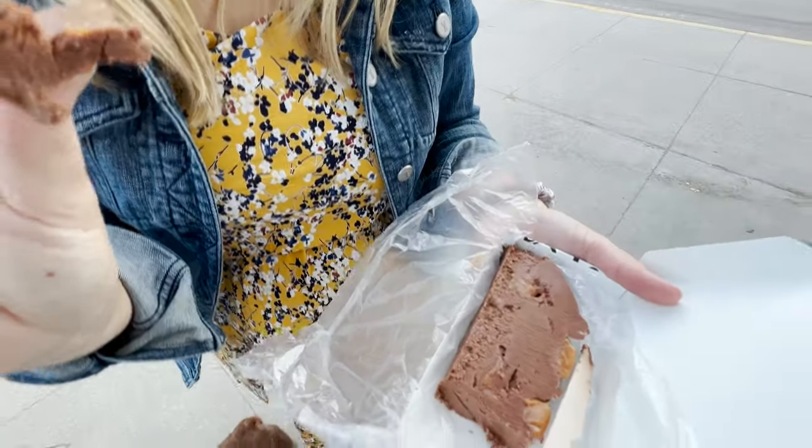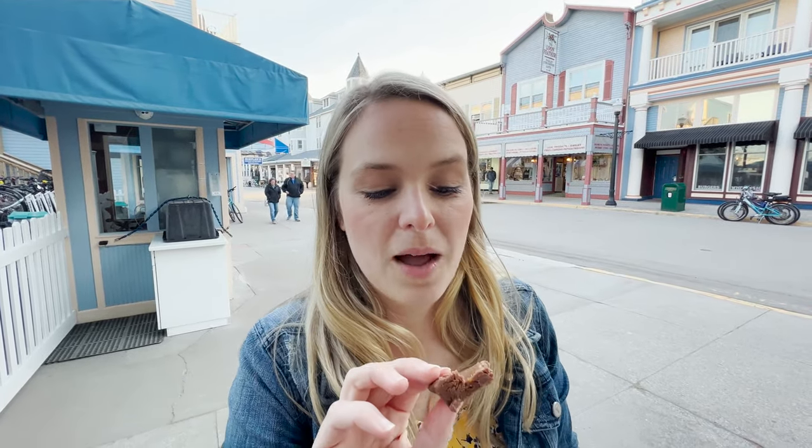Oh yeah, that's rich. This block of fudge could last us like a month. I think some people are gonna be getting gifts when we get home. Yeah, I think we're not gonna eat it all. We're not gonna waste it. But wow, this is really good. I have to assume that these fudge shops are slightly competitive with each other. There's so many. I'm excited to keep trying more.